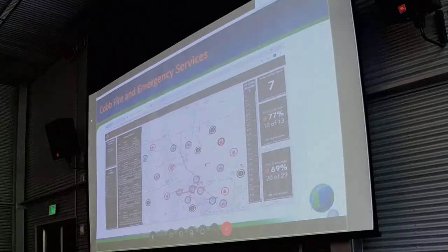But this is linked in with our AVL system, which is our automatic vehicle location system. So the location of every emergency unit, including the ambulances that we work with in the private sector, is actually on this. But the real intelligence of this for the higher level in fire is if you look at those circles surrounding those stations, they each mean something.